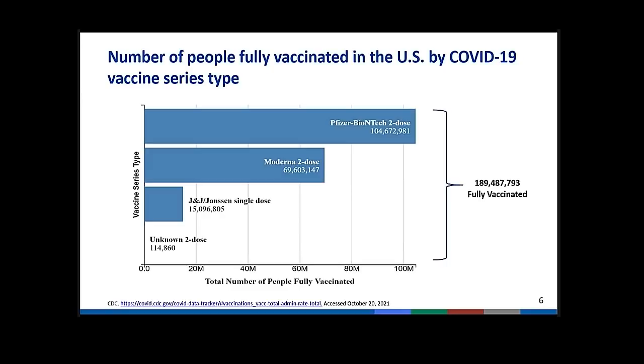So to give you the big picture here, more than 189 million people in the U.S. have been fully vaccinated so far. Approximately 105 million, or about 66% of fully vaccinated, have received the Pfizer primary series. Approximately 70 million, or roughly 37%, have received the Moderna primary series, and approximately 15 million, or rather 8%, a dose of Janssen COVID-19 vaccine. Next slide.